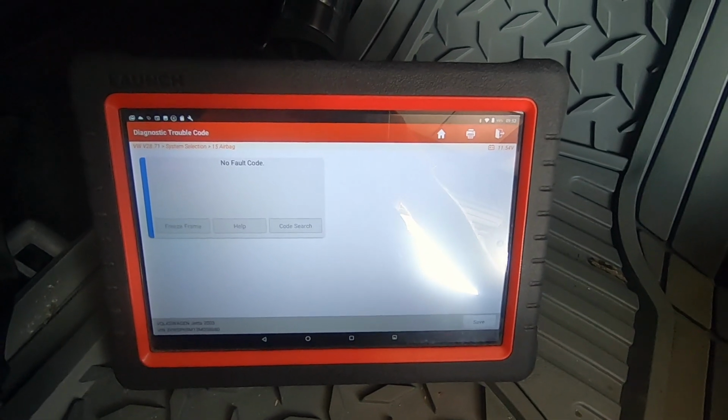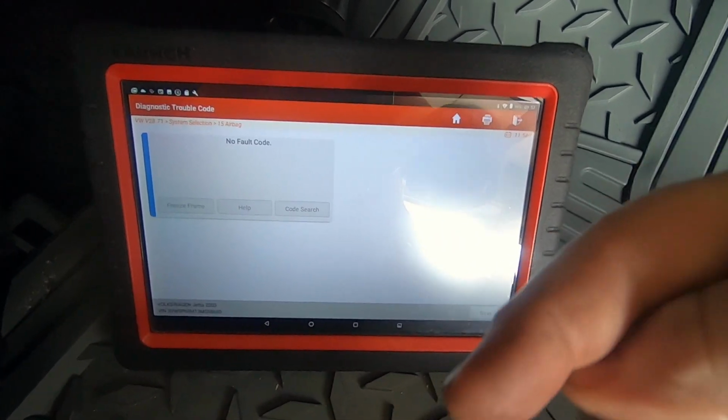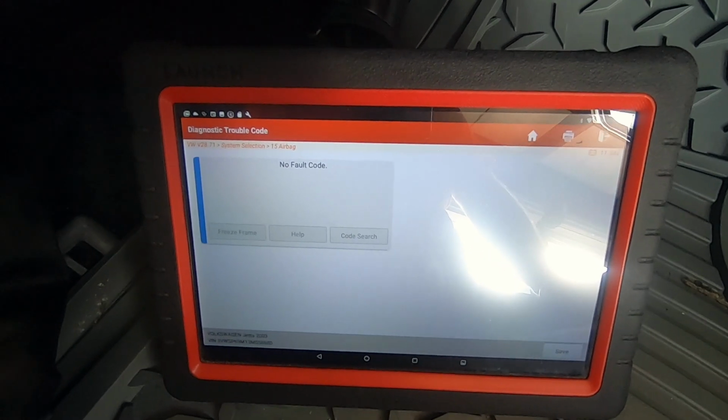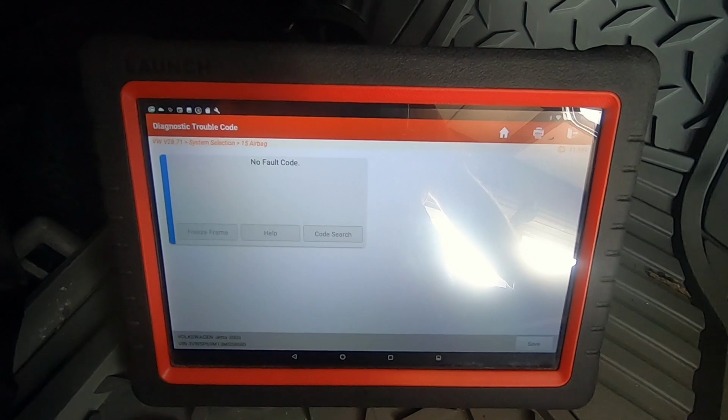Voila! I tried clearing the codes earlier and they came right back. Going in there and wiggling that little yellow booger under the seat, no more fault code. So I know that connector's bad. Now I'll see if the customer wants to put a connector in there or wiggle it around when the light bothers them.